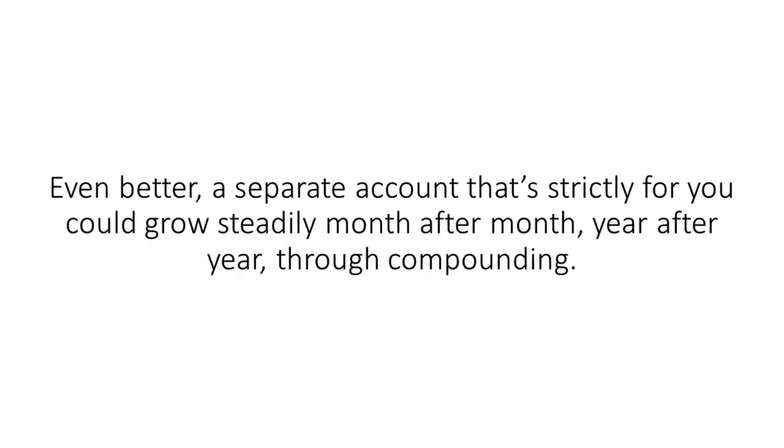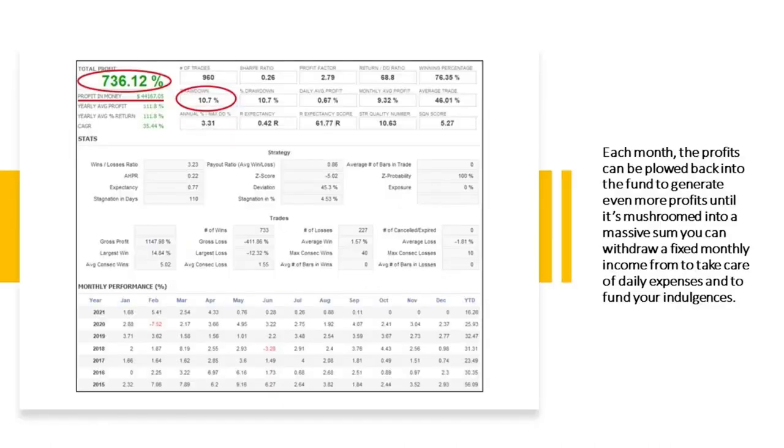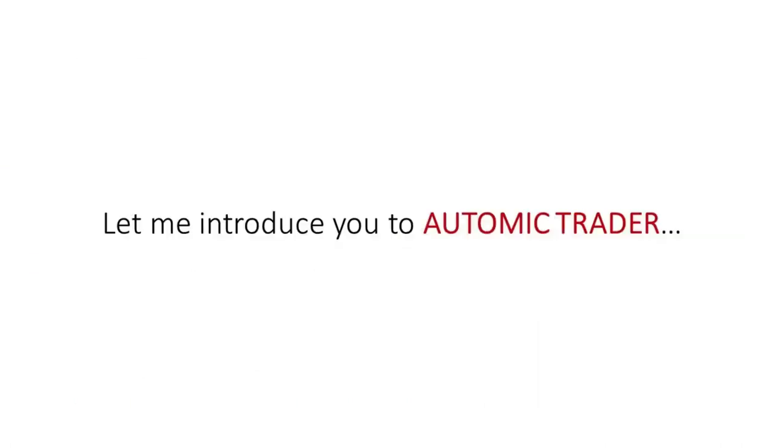Even better, a separate account that's strictly for you could grow steadily month after month, year after year through compounding. Each month, the profits can be plowed back into the fund to generate even more profits until it's mushroomed into a massive sum you can withdraw a fixed monthly income from to take care of daily expenses and to fund your indulgences. Let me introduce you to Automic Trader.